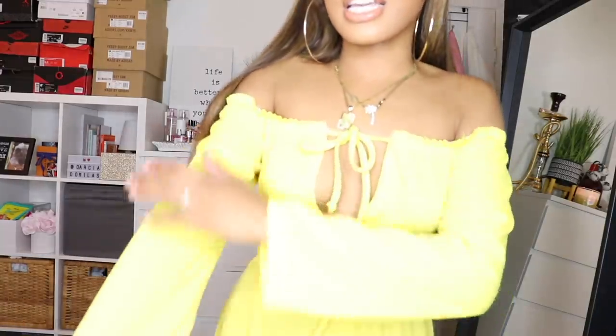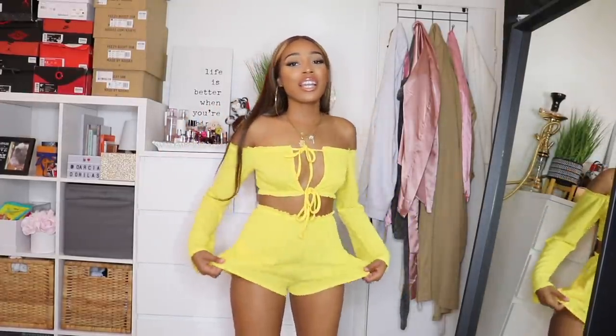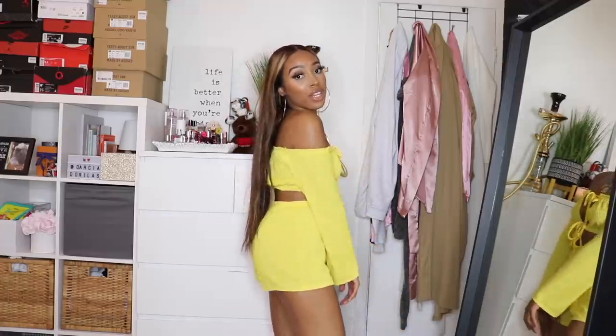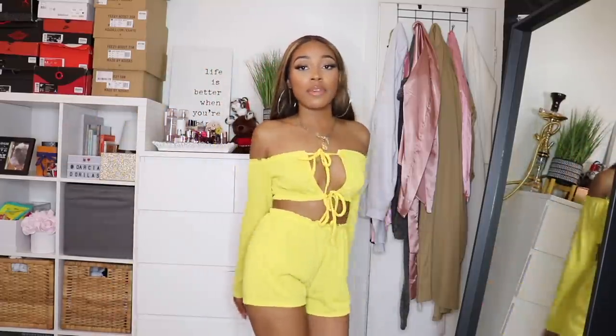As you guys can see, it's kind of ribbed. It's like a loungewear material, which is really nice because it's not too heavy. I really like these. Actually, I like the shorts. Never mind. I like the shorts. So yeah, I just feel like for a little moment, this is going to look really cute. I'm feeling this.